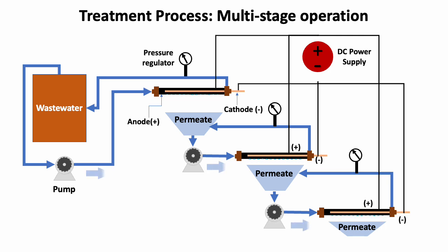So that's the beauty of this technology. It can be operated as a modular unit. We can add as many as we need in series, as shown here. We can also add a lot of these in parallel. And this depends on the total volume of wastewater we're trying to treat, as well as the treatment objective. And all of these membrane units, these REMs, are powered by a DC power supply. So we can control the current or voltage that we apply to these membranes in order to fine-tune these for a given treatment objective.